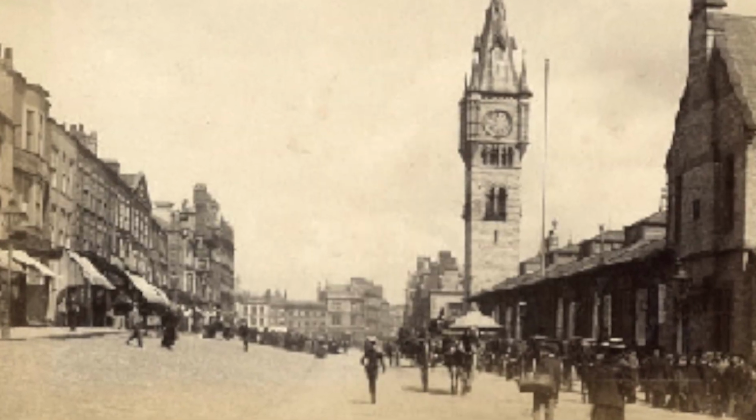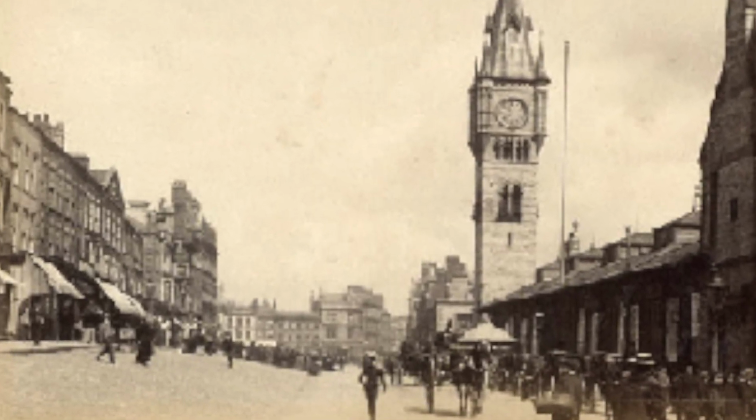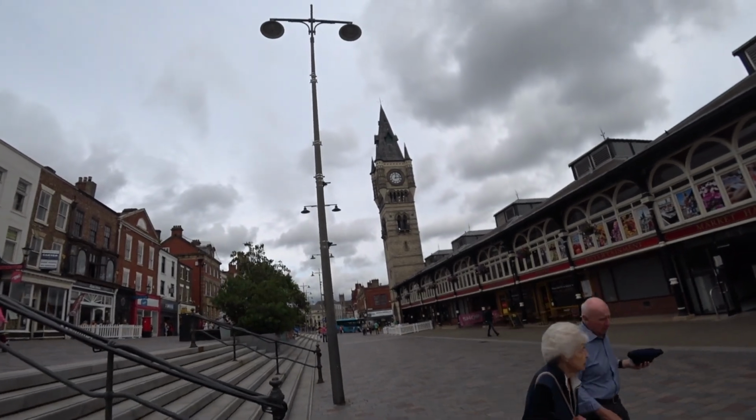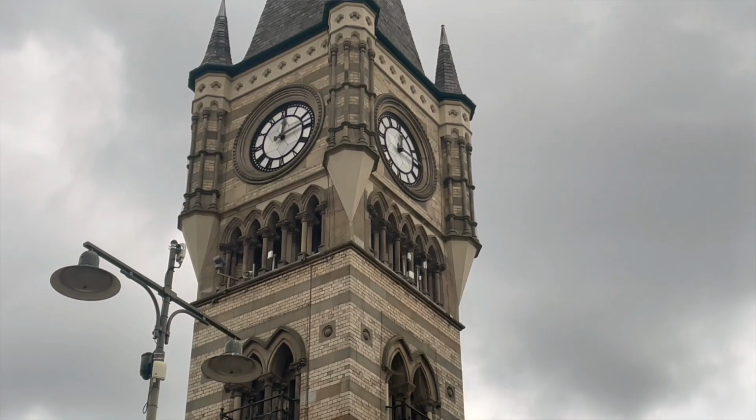So you can see behind me there the clock tower, Darlington's most distinctive feature, and it was gifted to the town by Joseph Pease, spelled with an S, and there's a statue of him just along here which we're going to go and see. But what clock tower?